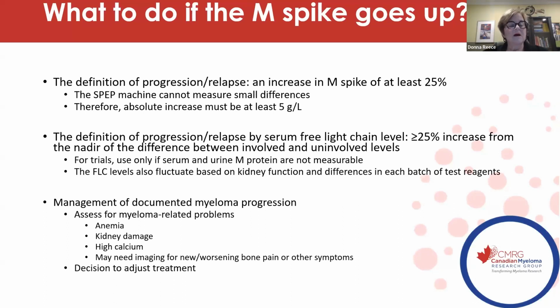And we have a low threshold for re-imaging patients, and you don't have to do it every time there's a change in the number. I think it's fair to say we re-image if someone has a history of their myeloma particularly damaging the bones, or certainly if there's any new pain or pain in a previous area that's getting worse. We really want to go look and see if there's more damage. And then a decision is made for adjusting treatment. Next slide, please.